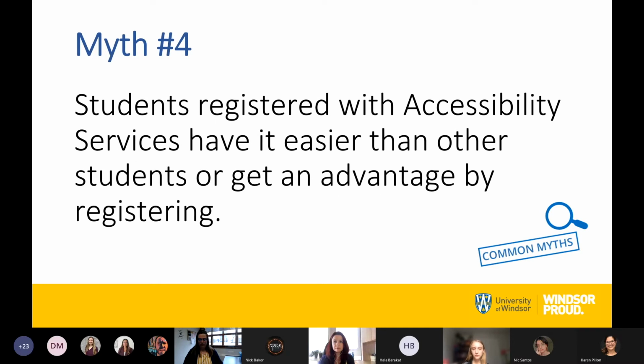Myth number 4: students registered with accessibility services have it easier than other students or get an advantage by registering. Universal design for learning and academic accommodations acknowledge that diversity is the expectation and not the exception. Just like most spheres in society, services and physical spaces have been designed for the mythical average person to access. UDL and AA help us to adapt our environment to make things as accessible as possible for as many people as possible who wish to access our services.